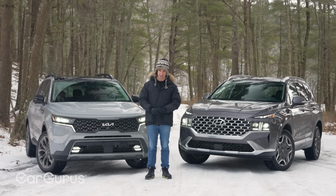All right, first off, I've driven the Santa Fe with the 2.5 turbo, same as the Kias, so I know how good it is. And this hybrid is not good. So I want to say that right now, Hyundai, you gotta retune this software. I know this is a hybrid, but there's such a big dead zone between when you tap the throttle pedal and actually feel a response from the engine. In some cases, it's been like a second or more.